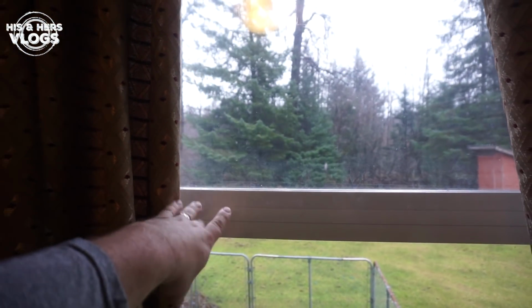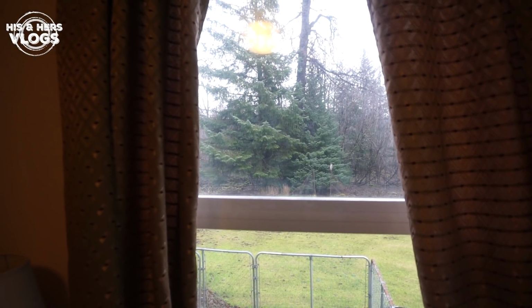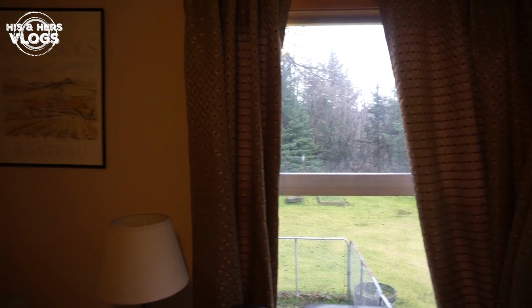But these windows, we have a plastic film over them, and it comes from many companies. But essentially it's a vapor barrier because these windows leak a little, and it has been a godsend over the years sealing up the windows in this house. It saves so much money on electricity and just makes it so much more comfortable back here.